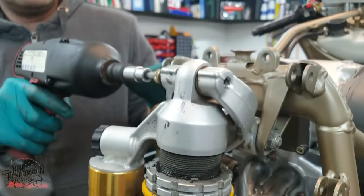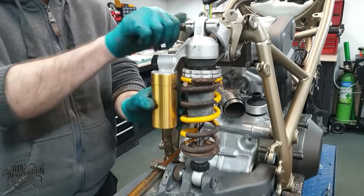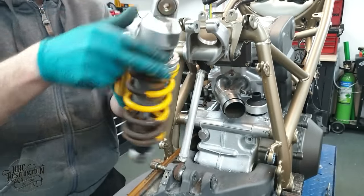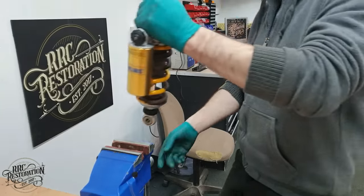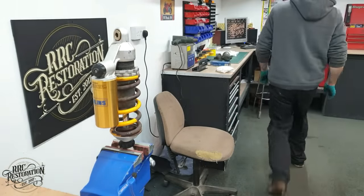I'm taking off the rear shock to check for any play or leaks, and also to remove the spring to send out for powder coating. I was planning on doing it myself, but unfortunately my powder coating setup isn't ready yet, but it will be up and running for the next project.